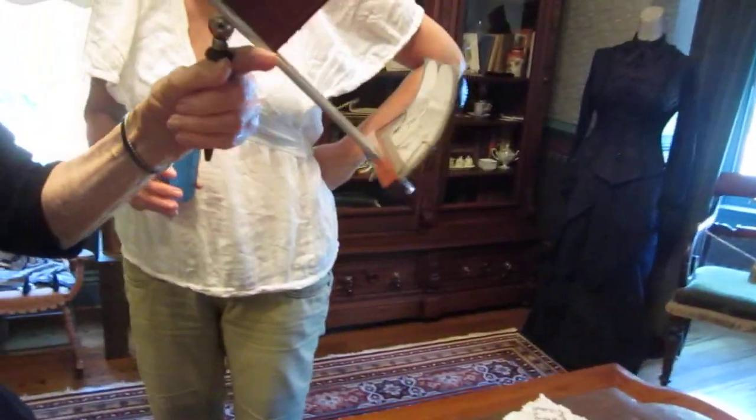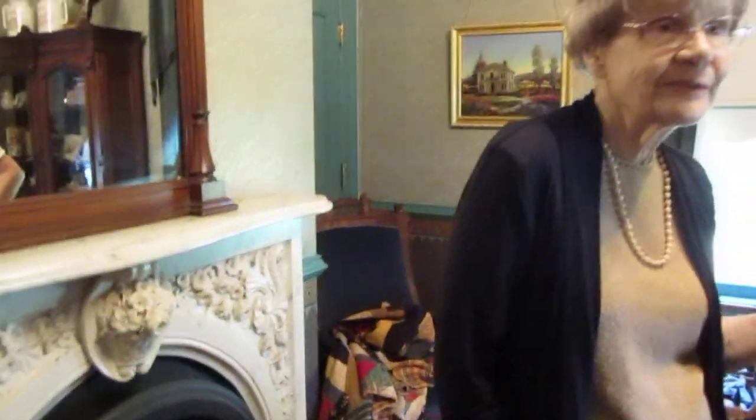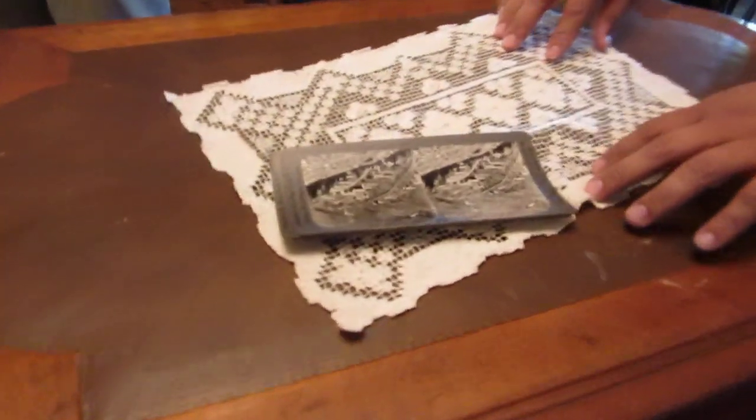This is so interesting. You know how these work? You get the 3D effect. You pinch the bottom and move it up and down. Before the days of electricity and television. Oh, you do get a 3D effect. And you have a box of these.